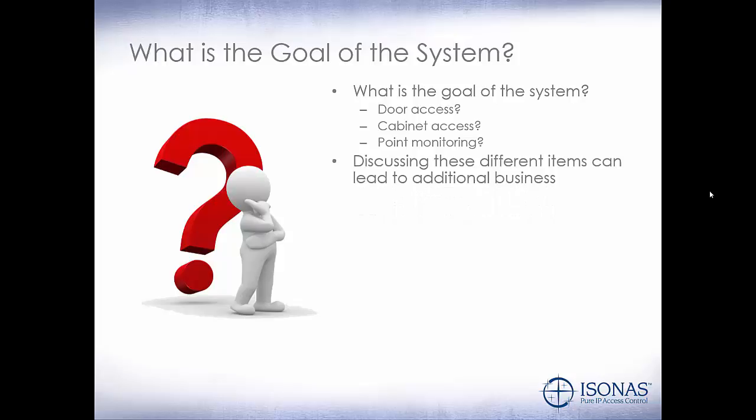Discussing these different items can lead to additional business. Perhaps they are looking for a software package that can monitor separate points and alert them to any change in those points. It can also be a good time to discuss other pieces of the security puzzle. The access control system is only one part of a full security solution. Employee training, intrusion and burglar alarm systems, and video surveillance help round out our solution.